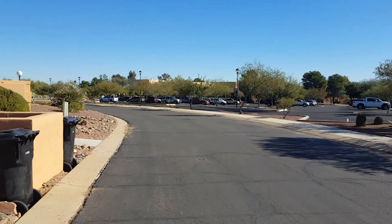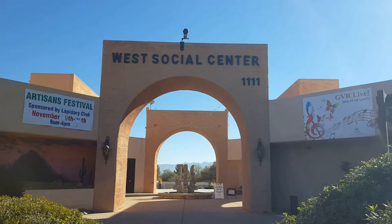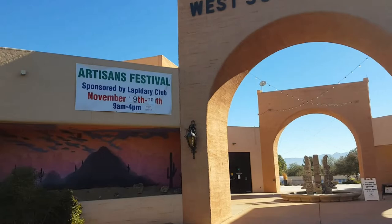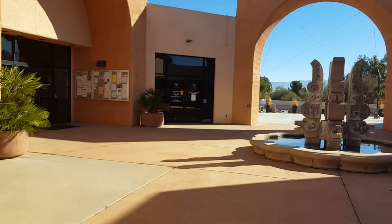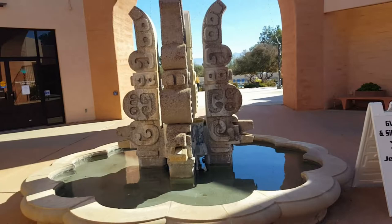Stand by. We are standing in front of the West Social Center, 1111 La Cañada, and they have this sign up, but this is not the festival we're here to see. That was a couple of days ago, and that was something different, kind of a craft fair thing. And they have a nice fountain here, clubs, and I'm gonna go in one of these doors here.